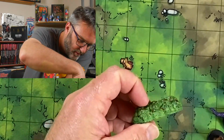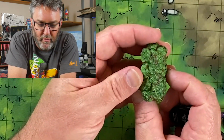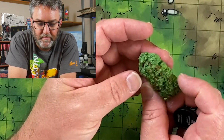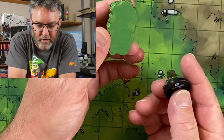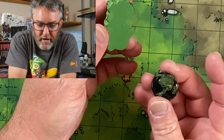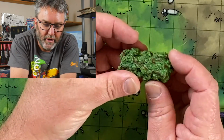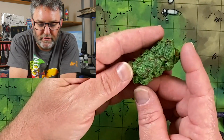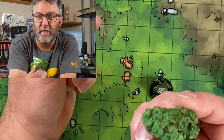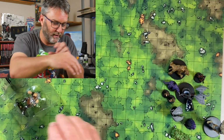So what is this supposed to be? I don't know. It doesn't come with a base. So that's supposed to be a blob of something. I don't know what that is. It's a blob of something, and it came alongside this giant frog. And that's actually a decent little miniature, giant frog. But I don't know what that is. It's a swarm of something, maybe some worms or a swarm of something. If anybody knows what that is, please comment down below and let me know, because I have no idea what that is.